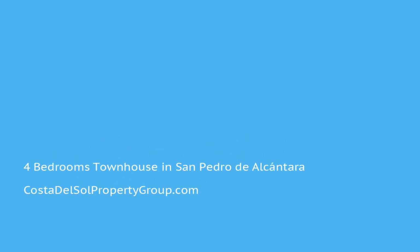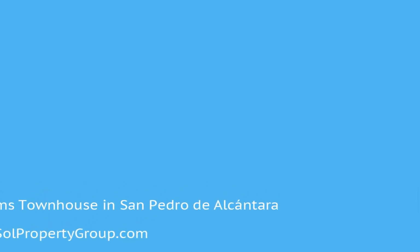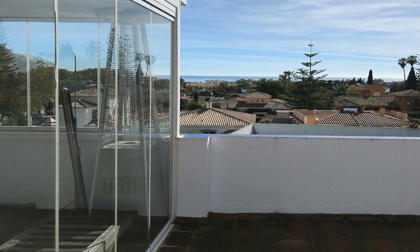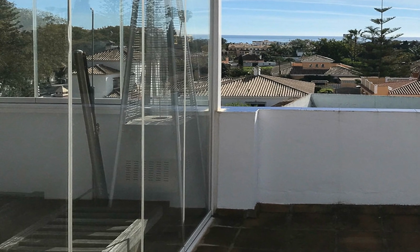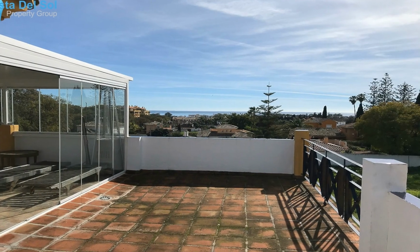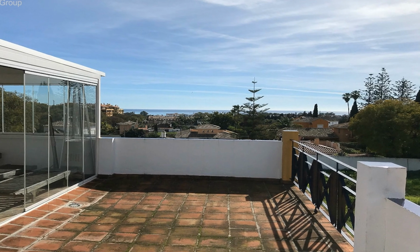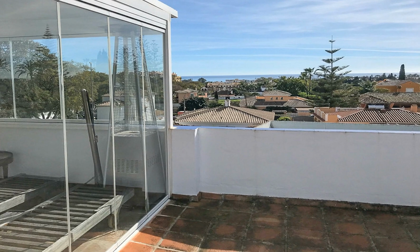Magnificent townhouse with private garden in central area in San Pedro de Alcantara. On the first floor, we find a spacious living room with fireplace, also large and fully equipped kitchen plus a guest toilet. There is access from the living room or kitchen to its large private garden with terrace and porch, ideal for outdoor dining and enjoy the good weather.